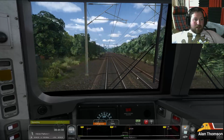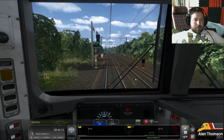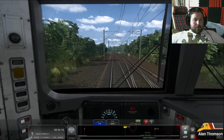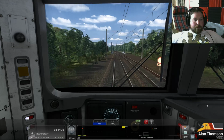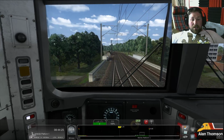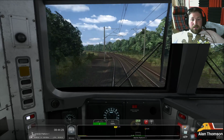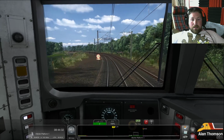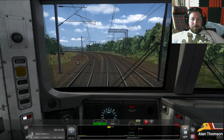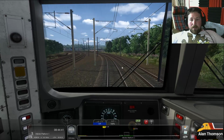We were a little bit fast there. I find them fascinatingly interesting units. They've got some really cool features in them that were pretty revolutionary at the time.